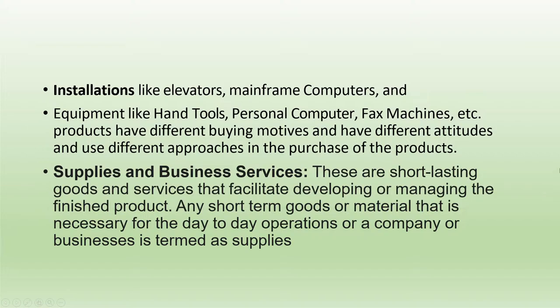And supplies and business services. Supplies and business services are what? These are the short lasting goods and services that facilitate developing or managing the finished products. Any of the short term goods or material that is necessary for the day to day operations of a company or a business is termed as supplies.